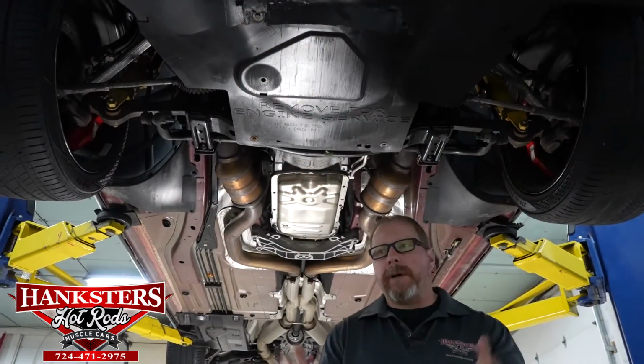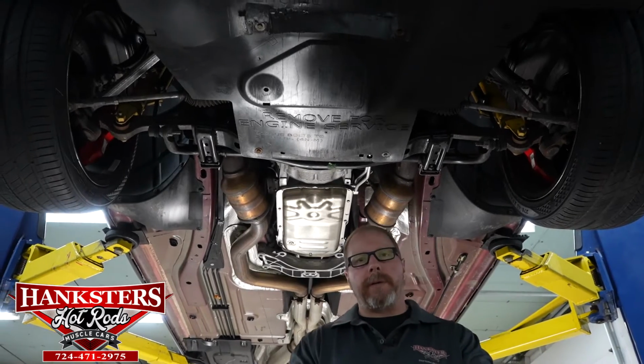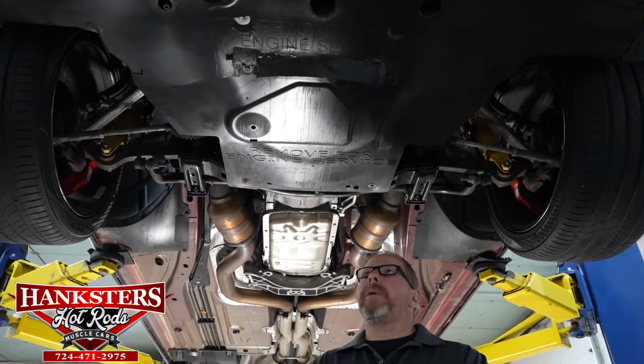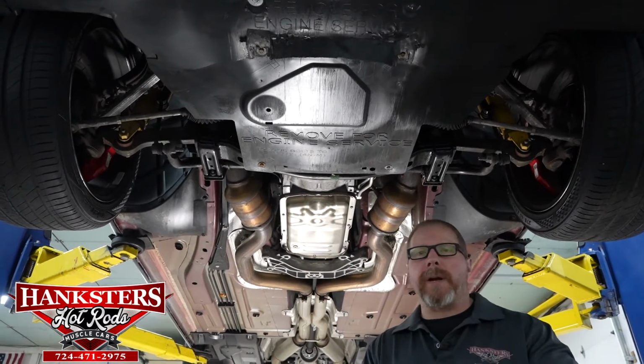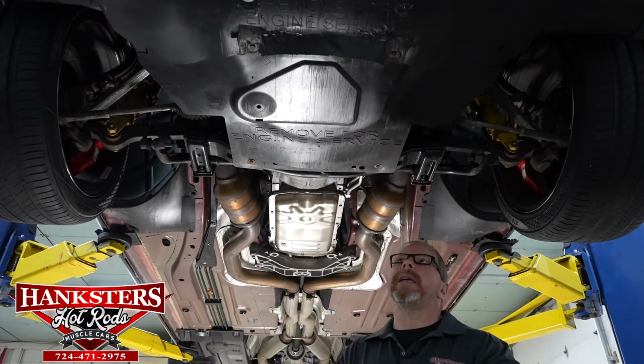Hey folks, so here we are. We've got our 2018 Hellcat up on our lift. We're going to go through this car as we do all of our other ones. We make no exceptions with our vehicles around here, because we do want to show you the condition of the underside of this.